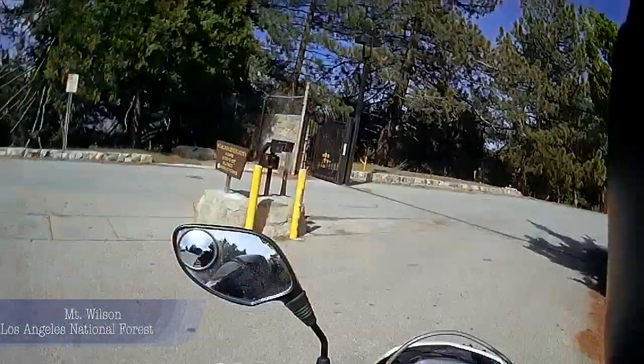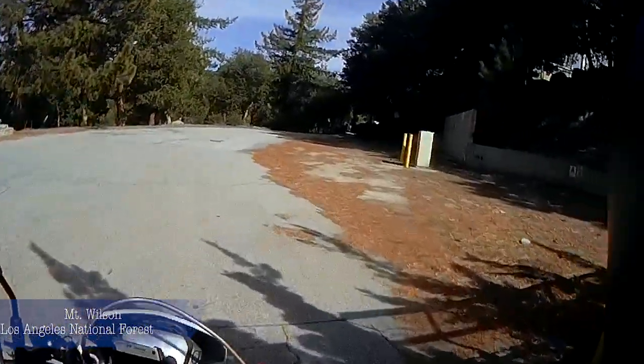Parkman. Oh, let's go here anyway. So here's the road portion now.